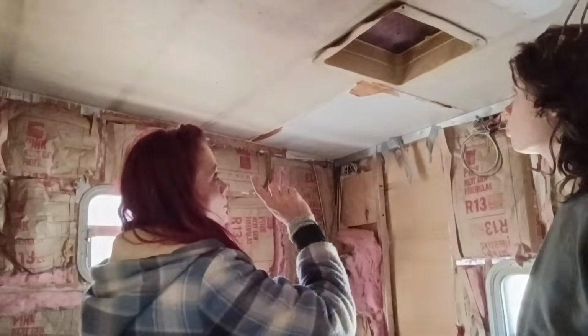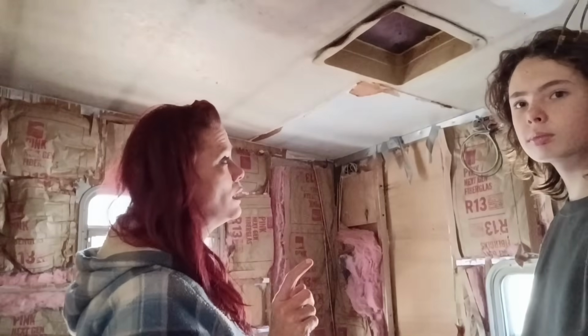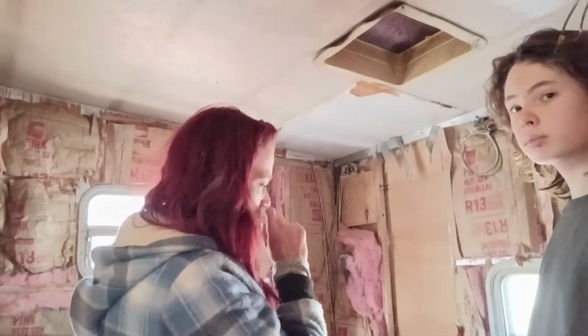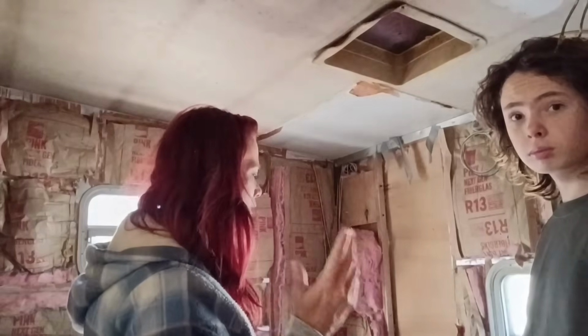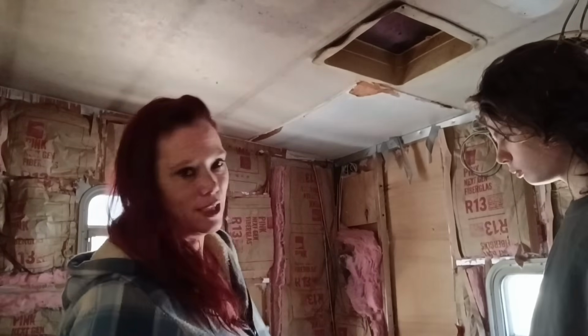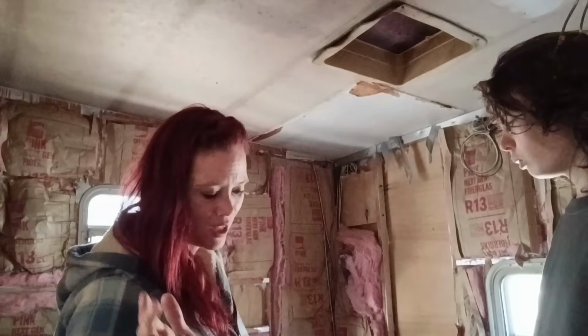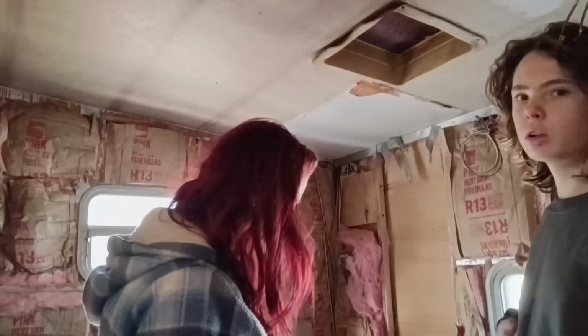I already had Mason get up in the attic space and put insulation in this vent hole and the one over the bathroom. But I'm gonna have to turn this camera around and show you guys what we're doing in here, because, excuse the mess, it is a work in progress. Yeah, but let me show you what we're dealing with. Yeah, we had a whole bunch of tools in here.